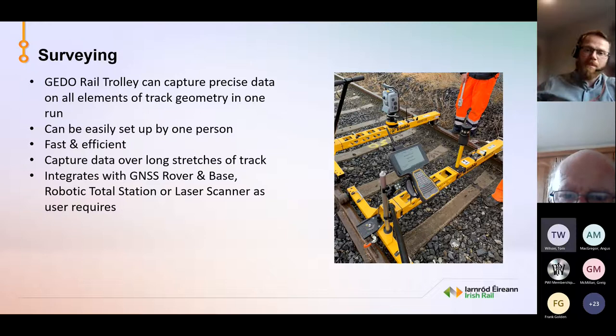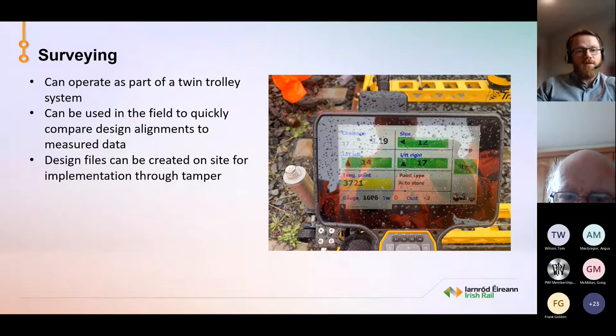What we're looking at now is Guido Vorsies, which means that the trolley can operate as part of a twin trolley system. And we use Guido Vorsies to compare design alignments to measured data. So if we have a design and we have a tamper, we can run the trolley before the tamper to see how far off design it was. We could run it again after the tamper, and then this design file can be created on site and implemented into that tamper on the same night. So you're getting more bang for your buck from that tamping shift, because you're getting it back to the exact design.